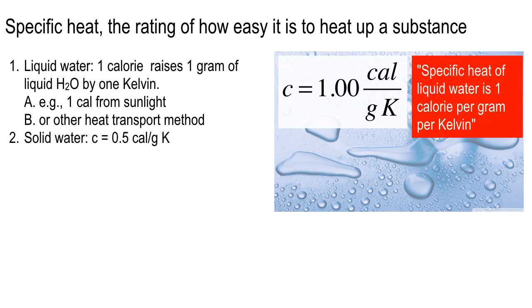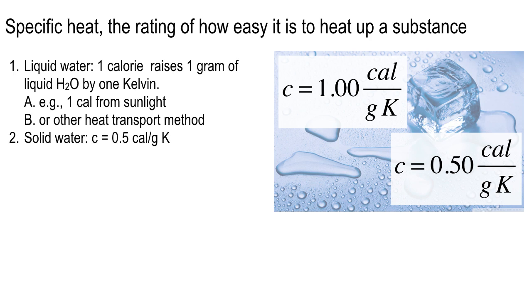Now, solid water, i.e. ice, below 32 Fahrenheit, 0 Celsius, 273 Kelvin or below, has a specific heat of 0.50 calories per gram Kelvin. Let me ask you, which one is easier, gram for gram, to heat up by 1 Kelvin? Ice or liquid? Ice is easier, because it only takes half a calorie. So make a note of that. If your specific heat is small, that means it's easier, gram for gram, to bring it up by a Kelvin. Hopefully that makes sense to you. And that's what specific heat tells us.